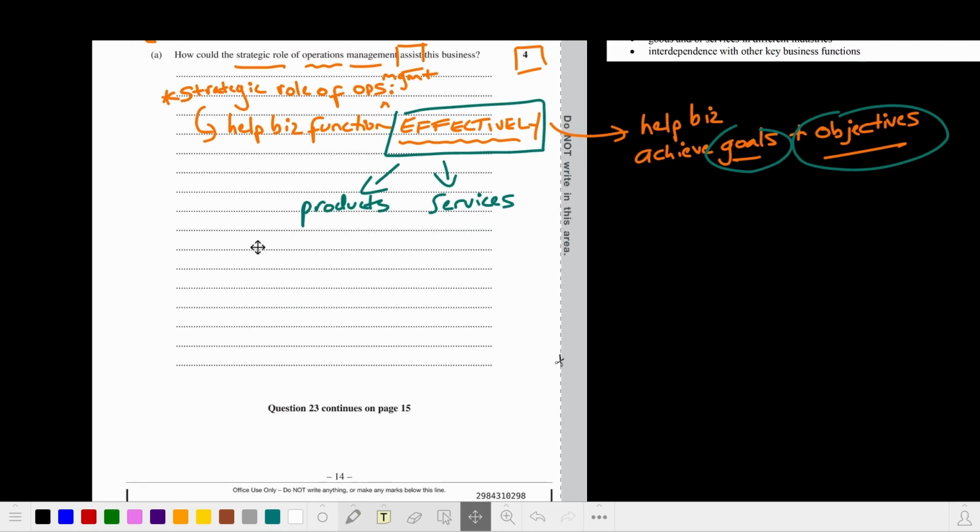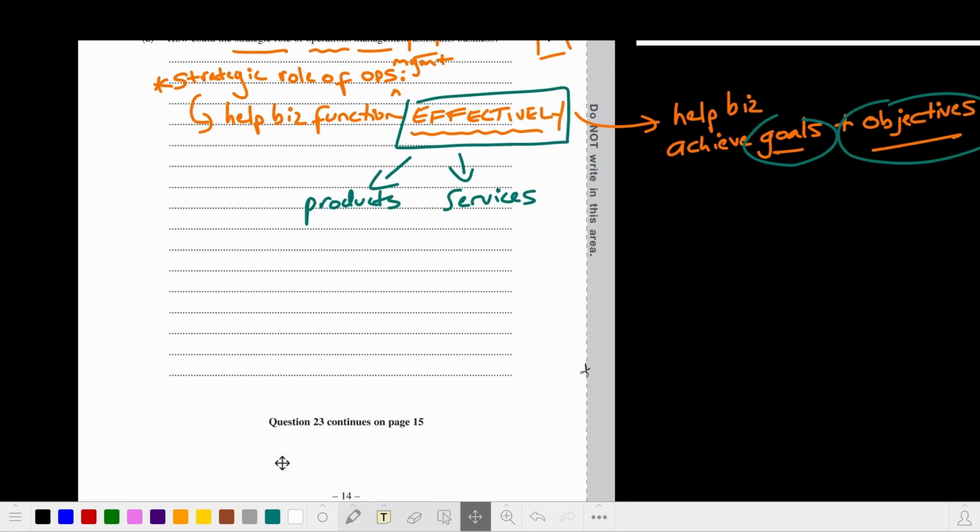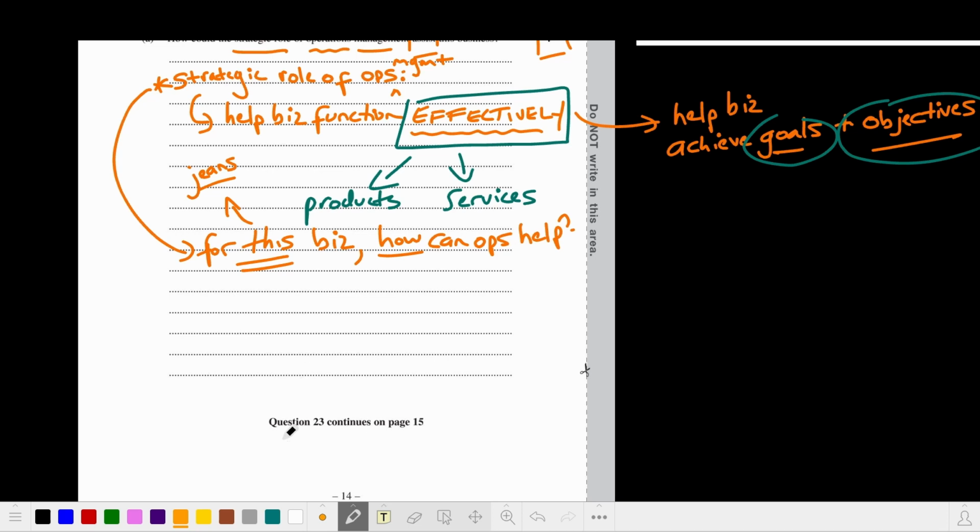In the context of this question, if we go a bit further, what we're trying to understand is, for this specific business, and that's a criticism that I often make of students, that their responses are quite general. If they've given us all of this information, we need to really target our answer to this particular business. And we're saying, how can operations help?